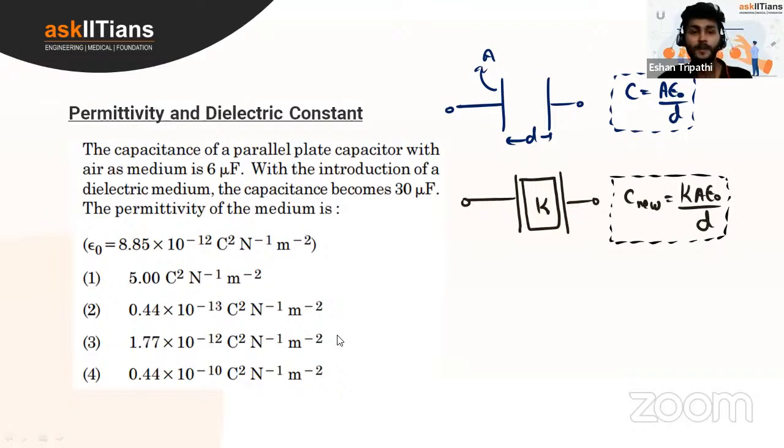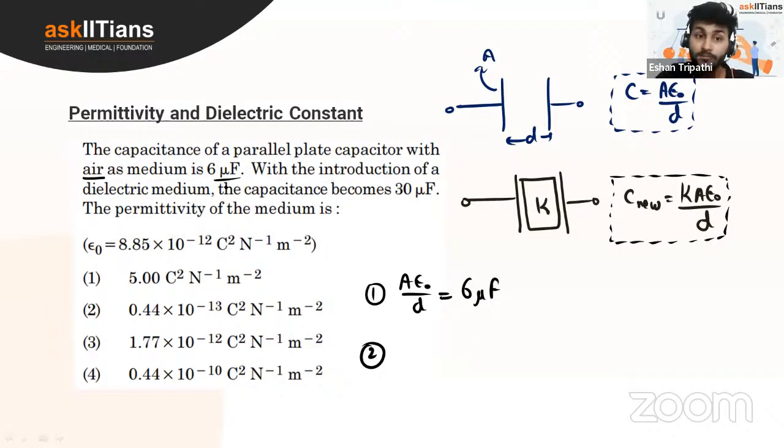Okay, let's see now. It's given that when just vacuum or air was present, the capacitance was 6 microfarad. So can we say epsilon naught A divided by d? When just vacuum is there, capacitance is 6 microfarad. That is the first thing given. The second thing given is that when it is filled with a dielectric, its capacitance becomes 30 microfarad. Basically, K epsilon naught A divided by d is 30 microfarad.